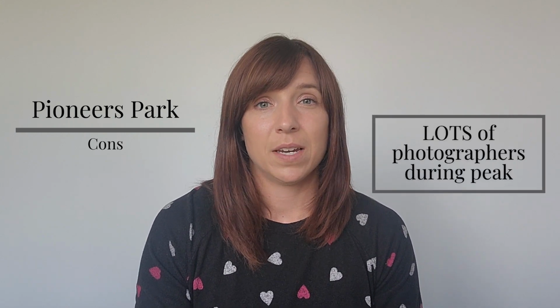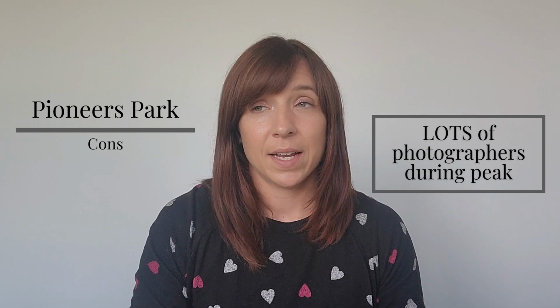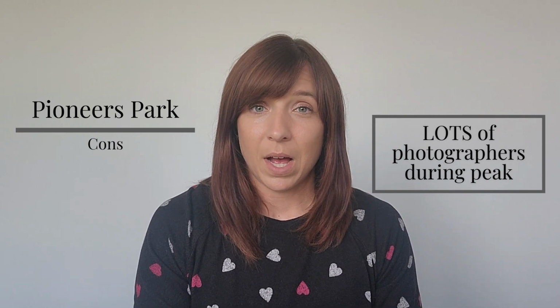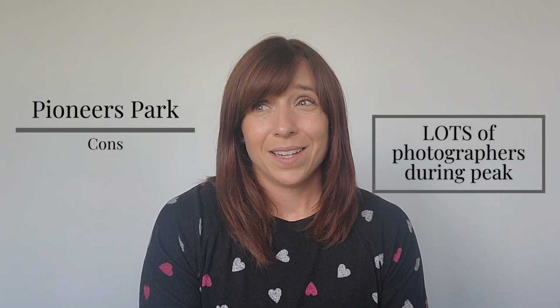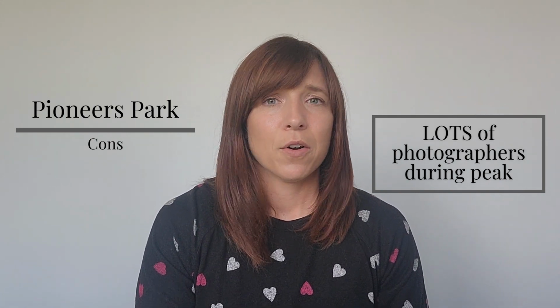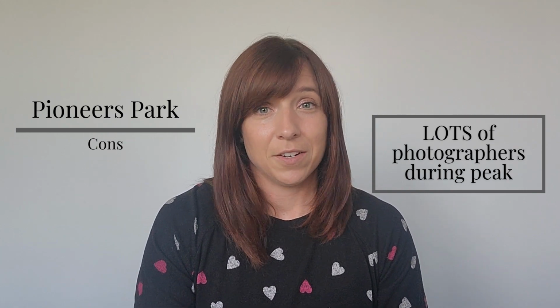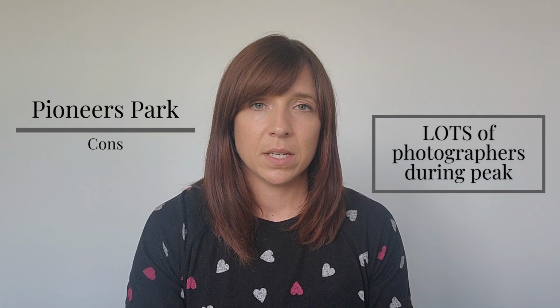My second con is that if anyone has ever shot at Pioneers Park in peak seasons, so spring and fall, you will understand what I mean when I say there are a ton of photographers and a ton of people getting their photos taken. On the east side, I can't speak for the rest of the park. I think there are too, but it's really become a hotspot for photos lately, in the last, I don't know, 3 to 5 years or so. So if you show up in this peak season, then there's going to be a lot of people there. So I talk about recommended times based on that after this.